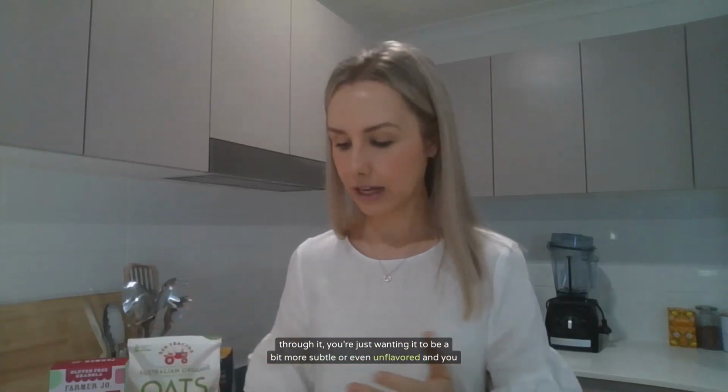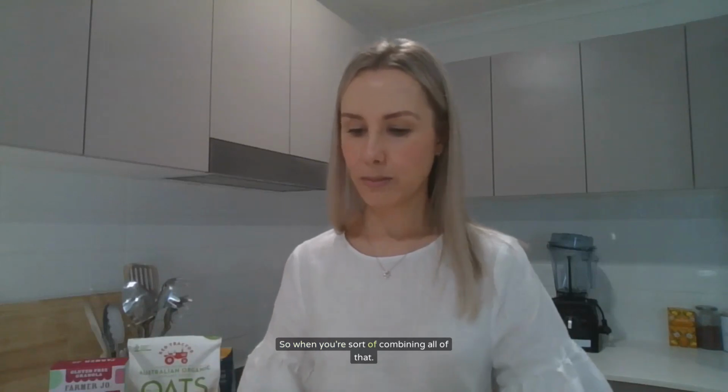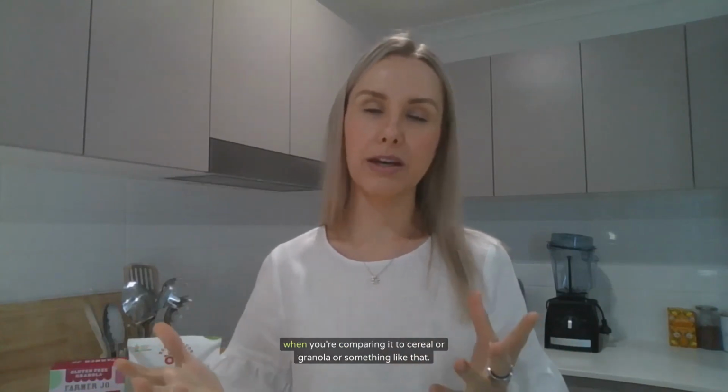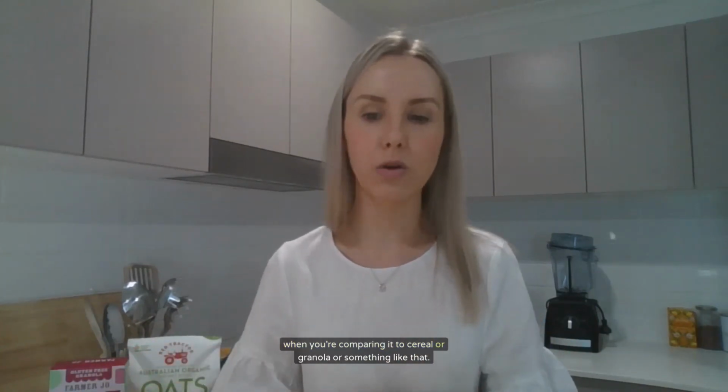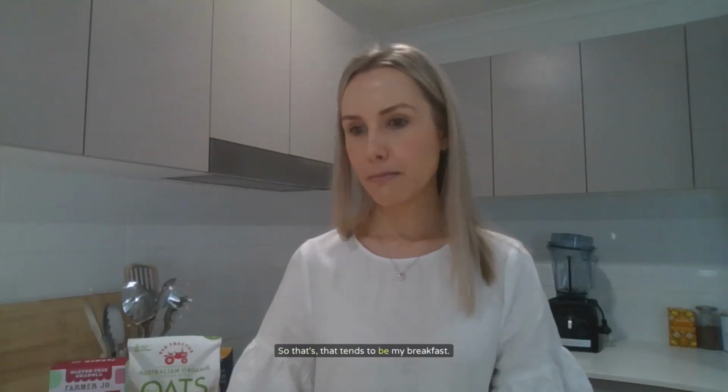You're just wanting it to be a bit more subtle or even unflavored. And you can get just like a plain sort of collagen powder. This is just the one that I use because it is, yeah, tasteless essentially. And I think one tablespoon is nearly 10 grams of protein. So when you're combining all of that together, you're looking at around 20 to 30 grams of protein, which is pretty decent when you're comparing it to cereal or granola or something like that. So that tends to be my breakfast.